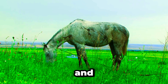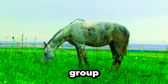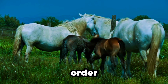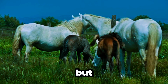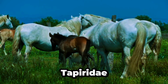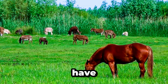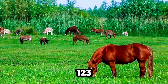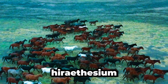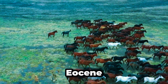Horses and other equids are odd-toed ungulates of the order Perissodactyla, a group of mammals dominant during the Tertiary period. In the past, this order contained 14 families, but only 3 have survived to the present day: Equidae, the horse and related species; Tapiridae, the tapir; and Rhinocerotidae, the rhinoceroses. The earliest known member of the family Equidae was the Hyracotherium, which lived between 45 and 55 million years ago during the Eocene period.